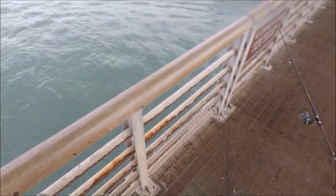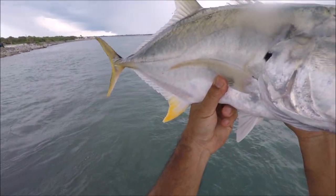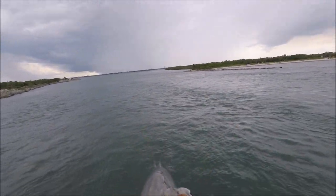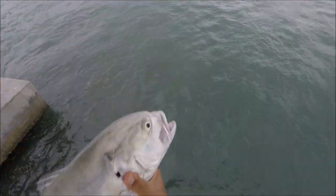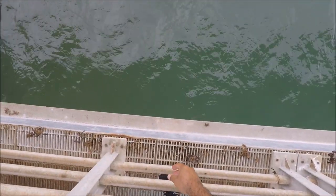Whoo! Yes, baby. Yes! Sebastian Inlet provides, man, on an incoming tide. I'll let you go, buddy. Don't you worry. Oh, perfect fight, man. Here we go. Head down. There he goes. Whoo! Leaves another day. Yes, baby. I love it, man. Oh, what a fight. What a fight. Yes.